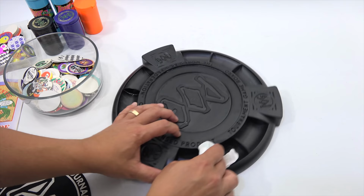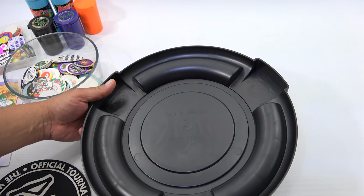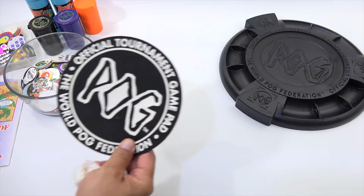Okay, just little particles in there. I think I am close. Not much more to it. The bottom, let's see. All right, so it says 1994 WPF. It's not too bad. I think the box itself was dirtier than this. Looks better already. Okay. All right, I'll let that dry off to the side. The pad itself, not much to it. That one is ready to go. This pad ready to go.